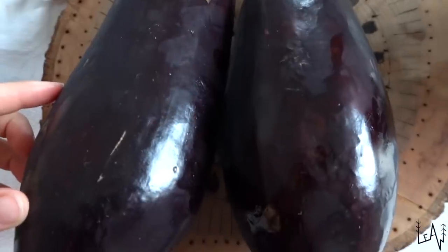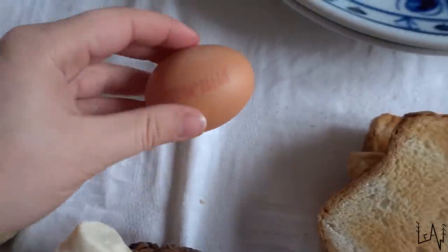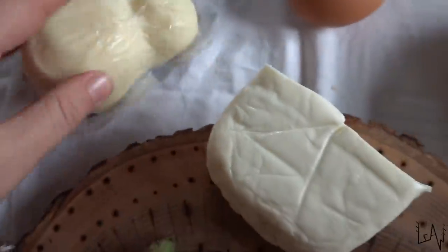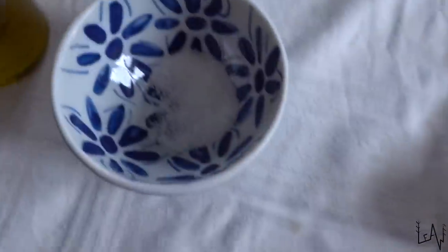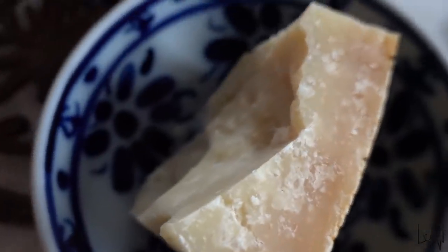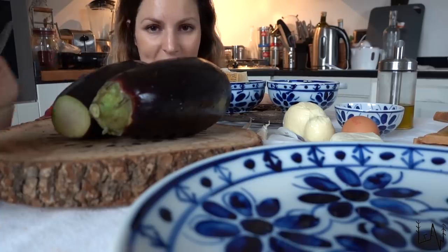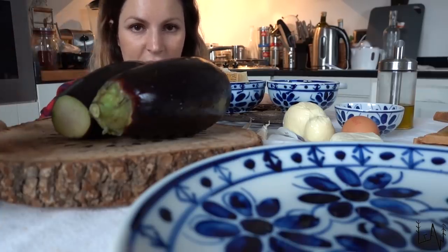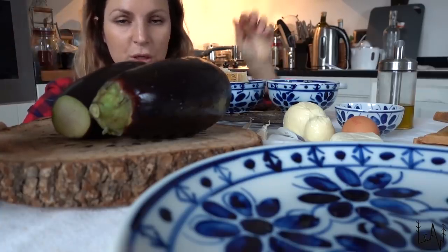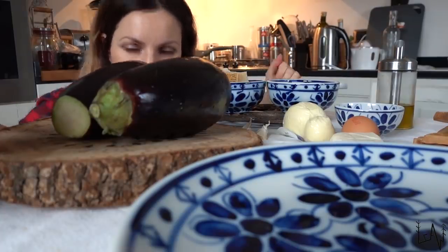Let's see the ingredients for this amazing recipe. 2 eggplants, fresh basil, 50 grams of stale bread, 1 egg, some cheese, I'm using provola and mozzarella, some garlic, salt, extra virgin olive oil, 50 grams of breadcrumbs, and 100 grams of grated Parmesan cheese. The first thing we need to do is to cut the eggplants in slices, and we will put them on this plate. We will sprinkle with some salt, so we will eliminate the bitterness of the eggplants.